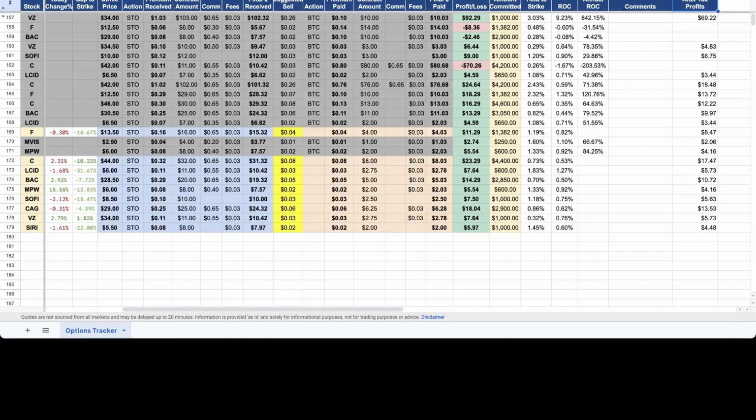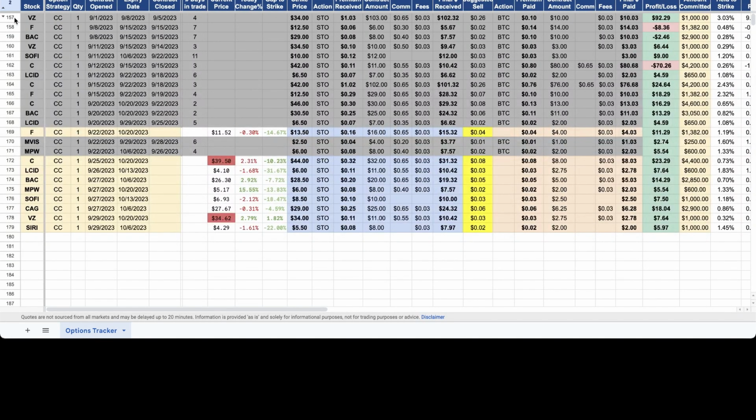And finally, the after tax profits. So I consider 25% of what I earn as taxable. That's just to keep myself honest of how much I've earned versus how much I am owing as taxes. So yeah, with that said, let's look at the trades for the month of September.